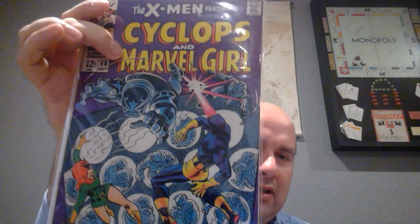48, Marvel Girl and Cyclops fight What's in the Hive. X-Men 48.